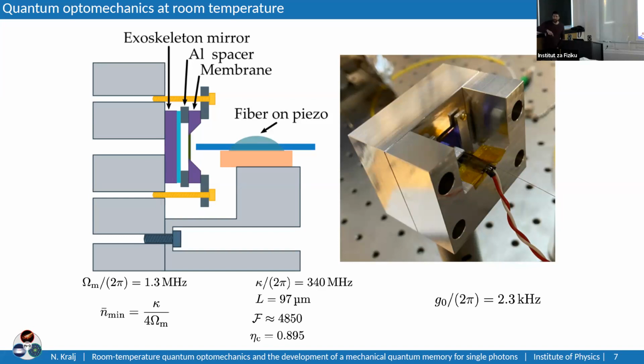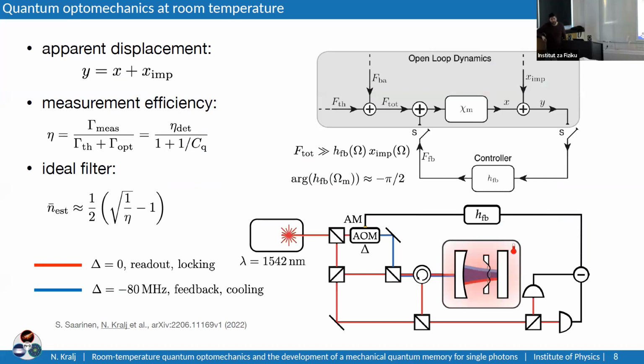And I told you, if you remember, that that means that I cannot go to the ground state by just using sideband cooling. There is still a trick, which is to do feedback assisted cooling, which is not something I told you about. So basically, we measure the displacement of the membrane with a resonant beam, and then we filter it with a tailored controller, and we adjust its width and the gain of the feedback, but also the phase at the mechanical frequency. Basically, we adjust the phase such that the force that we exert from this measurement is a friction force.